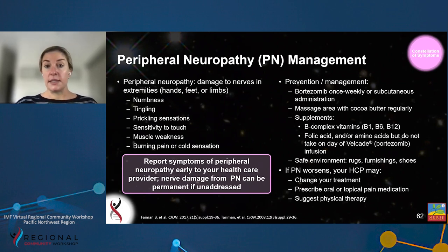So peripheral neuropathy, when it's induced by medication management or myeloma drugs such as Velcade, we know that reducing Velcade to once a week can make a difference. Holding doses can make a difference. And hopefully with time, this peripheral neuropathy can resolve for patients. But I think this is an important symptom because it can evolve over the course of a myeloma patient's treatment and lifetime.